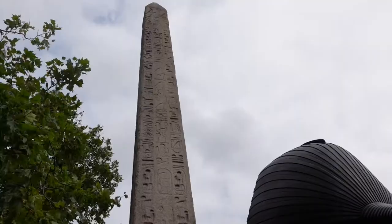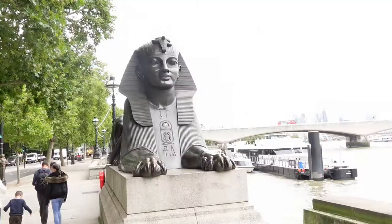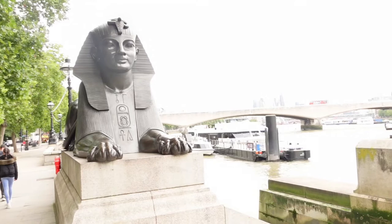This is Cleopatra's Needle, nothing to do with the Egyptian queen. It was originally erected in the Egyptian city of Heliopolis around 1450 BC. In 1819, it was given to Britain as a gift.